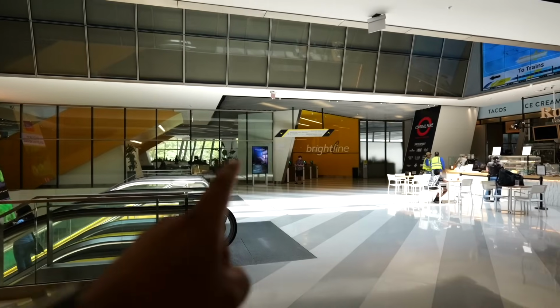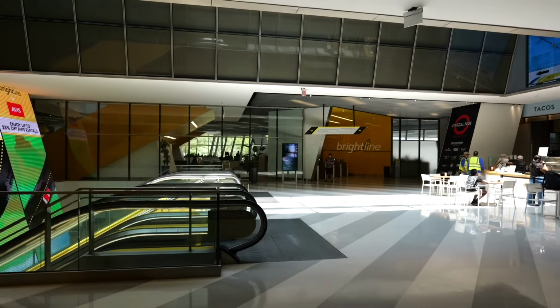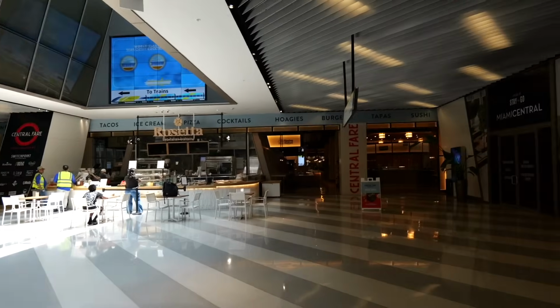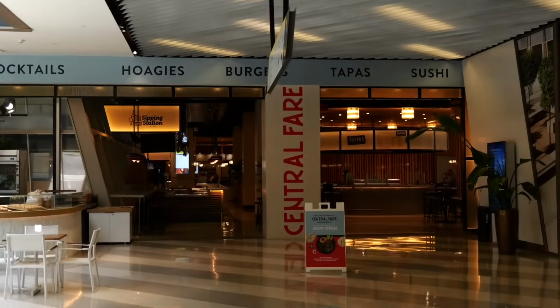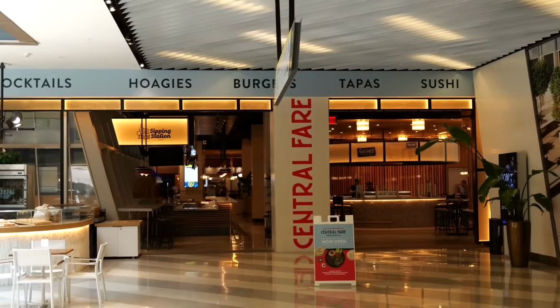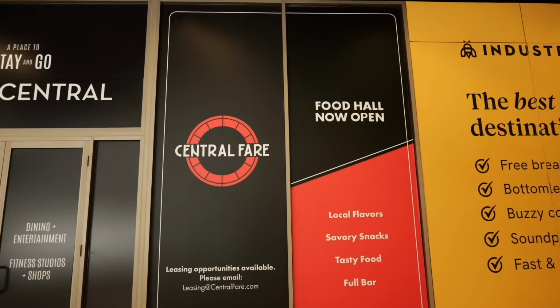See, that's where you go check in through security to get onto your train. That's where they have the lobbies, the premium lounge. These are the escalators. You'll come right up here, and this is the food hall. It used to be gated off. I think my most recent visit, it was closed off, but now it is wide open with about a dozen food options at what is called Central Fair.